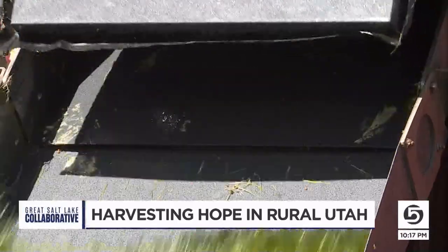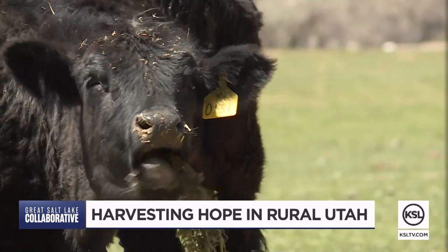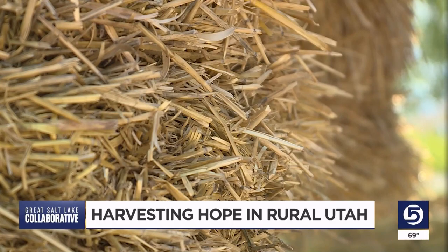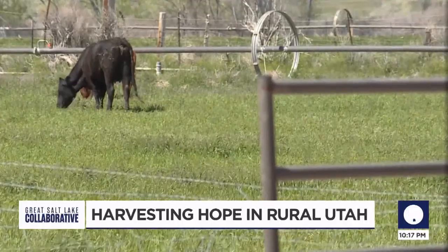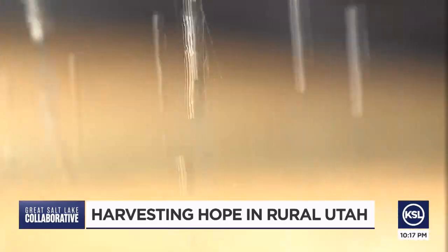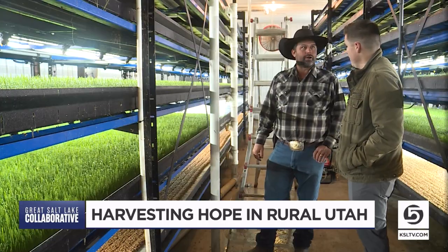Rod tells me this beautiful green growth can supplement some of the nutritional needs of his 1,200 head of cattle. It doesn't replace the need for pasture grazing or trucking in hay and straw from other places, but it does cut it down, saving money and saving a lot of water. My 80-acre pivot will use the same amount of water in 4.5 days as this building will in 365 days. In a year. In a year.